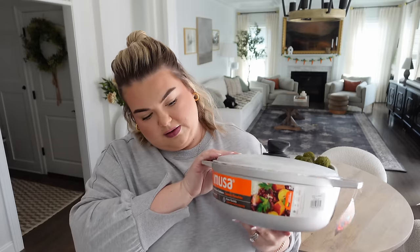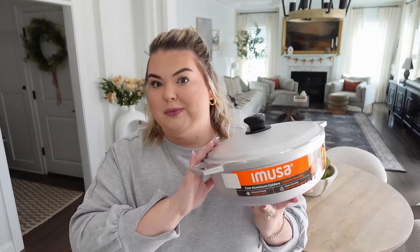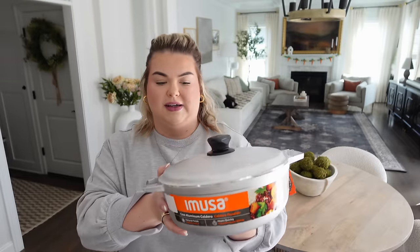So yeah, this is apparently the best thing to make rice in and other stuff too, because I've been cooking a lot more Dominican food because I want baby to be able to eat Dominican food and know their culture. And if you're looking for a good pot, these were a great price and they were highly recommended from Yar's fam, and I trust them with everything.